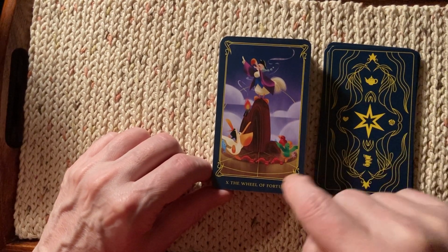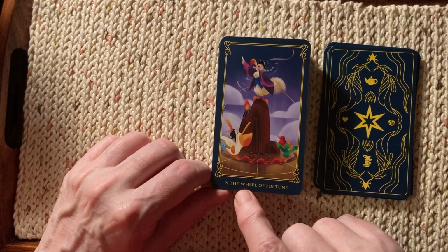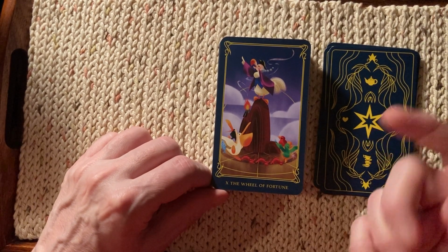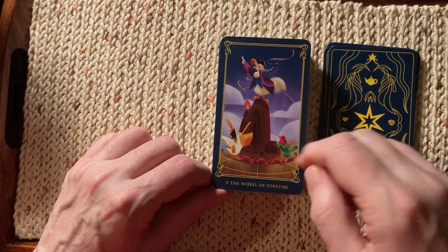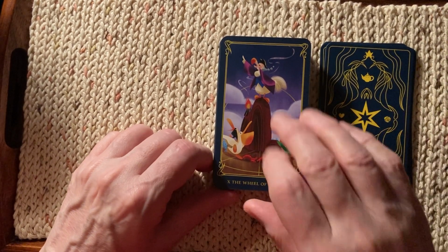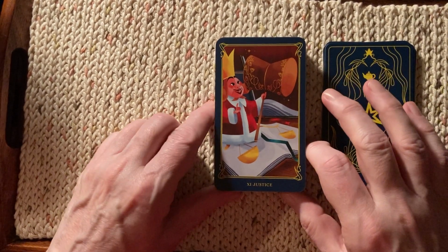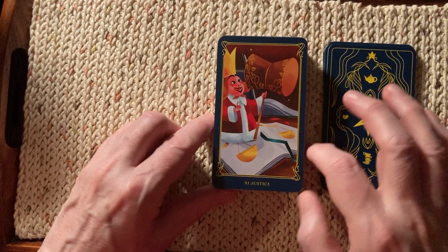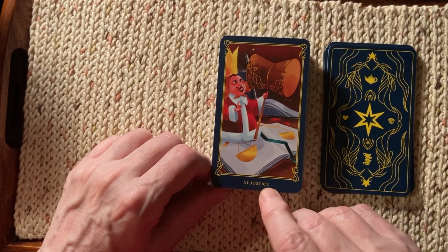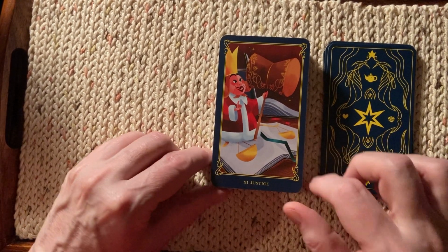The Dodo and the Caucus race, where they're running in circles to get dry after swimming in the pool of tears, is the Wheel of Fortune. Now, you wouldn't know that if you didn't know the story, so that could be a problem for some. You need a little familiarity with the story or the film to fully appreciate the deck. Although you can read without it, as with almost any deck, just by referring to the labels.